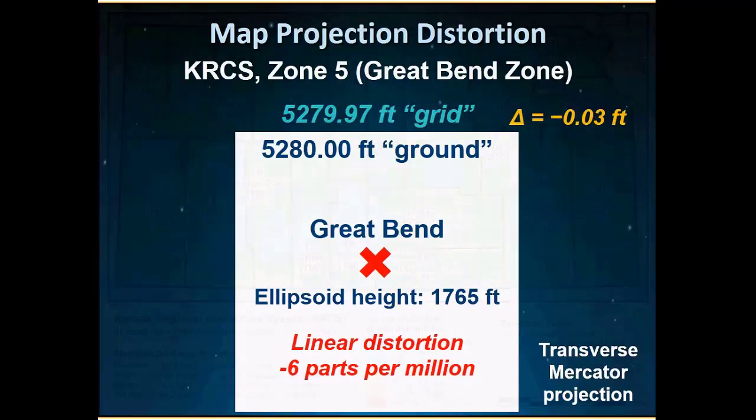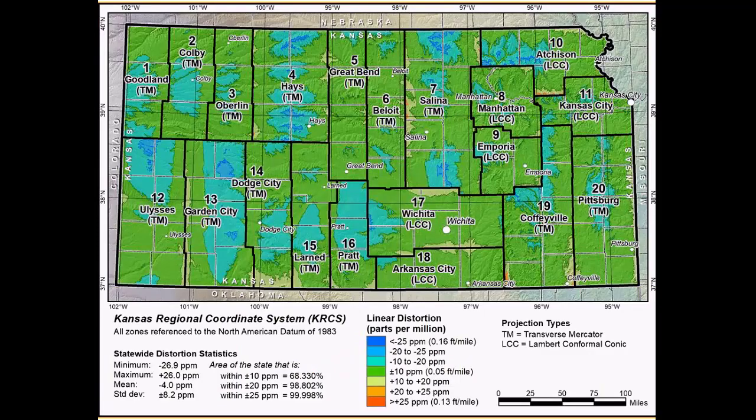Here again is that same map. Here's Great Bend, right? See, it's right there in the green. I said that was negative 6 parts per million in there. And again, looking all over the state, you see that 68% of the state is within plus or minus 10 parts per million. That is very low distortion. And then 99% is within 20 parts per million, 0.2 foot per mile.